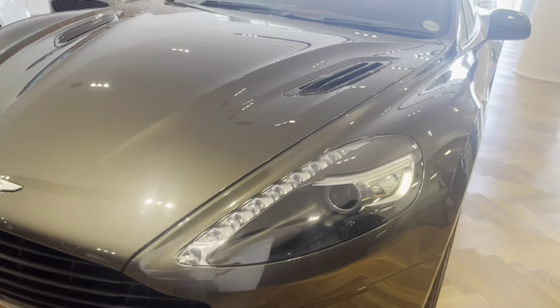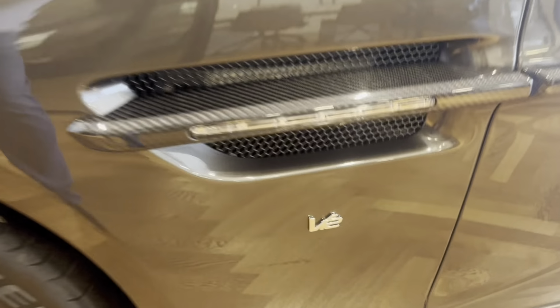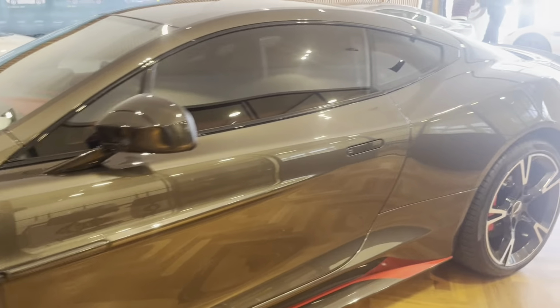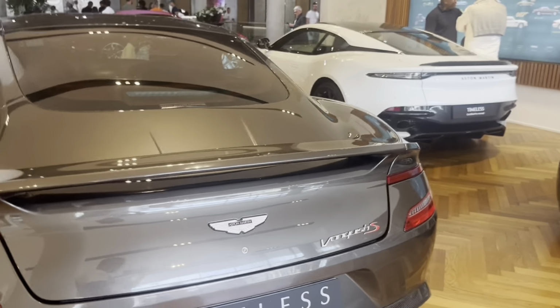So we have the Aston section here. We have the DBS Superleggera. Oh, this thing is luxurious. Look at this thing. This one is sick. This one says Thomas. See that thing. It's a V12, guys. The sound of this thing is crazy. Dang.